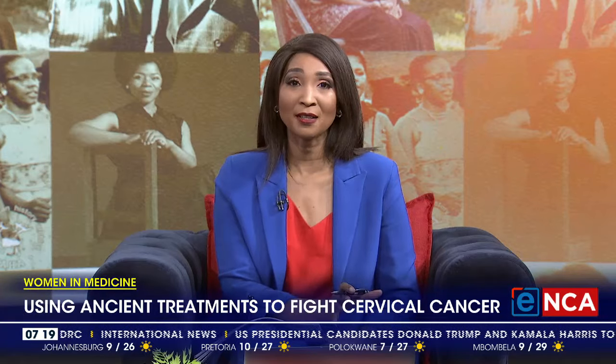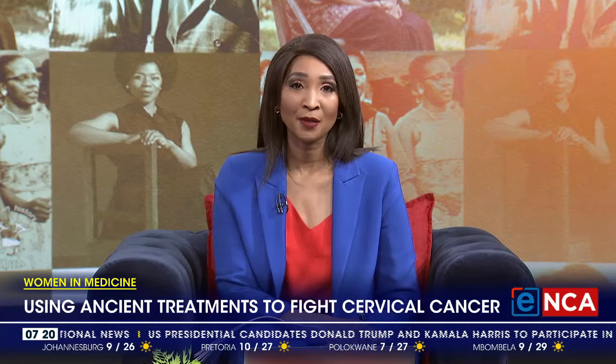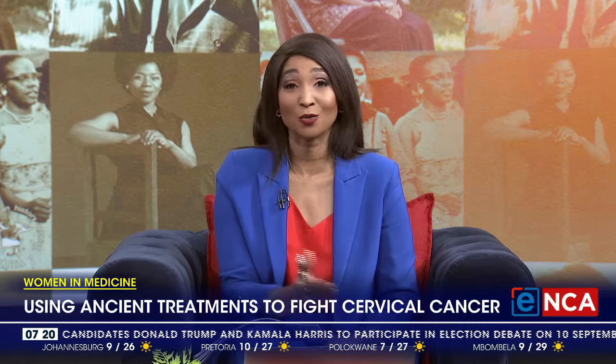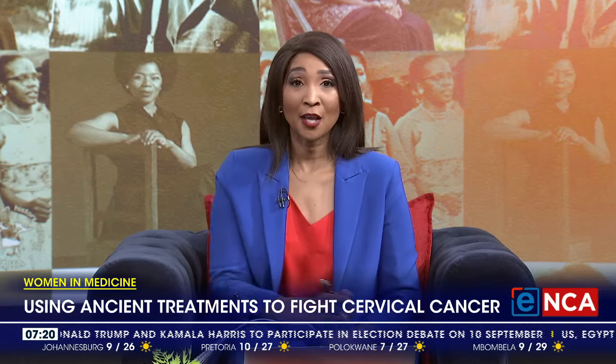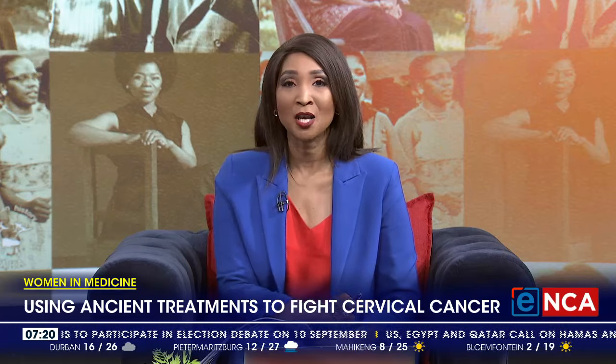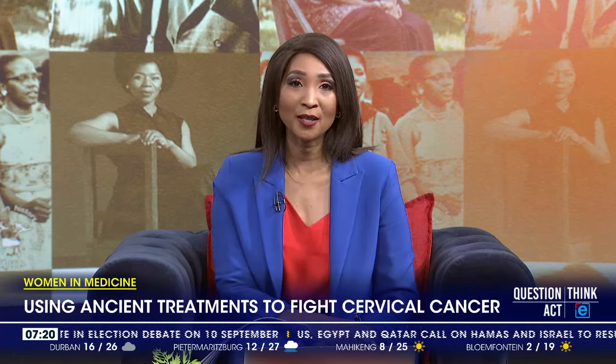Now, cervical cancer is the leading cause of cancer-related deaths in our country. It's also the second most prevalent cancer among South African women. But now South African researchers are turning up the heat on cancer, and this is quite literally doing that. They're exploring a technique called hyperthermia, or heating tumours to enhance sensitivity to radiation.